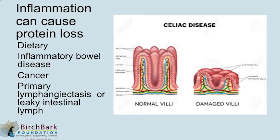There's not enough protein in their blood, and fluid will push through their blood vessels, and they'll get big swollen legs and get to a point where they basically have water in spaces between their cells because they don't have enough protein to keep fluid in their vessels. So we get protein losing enteropathy, which is the name of that subcategory of inflammatory bowel disease.